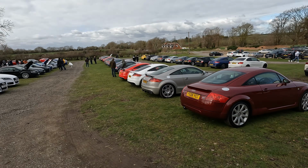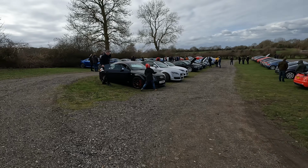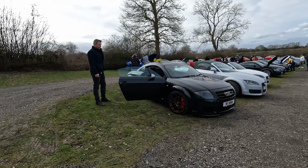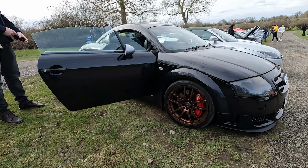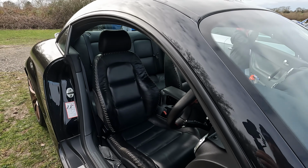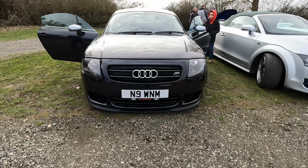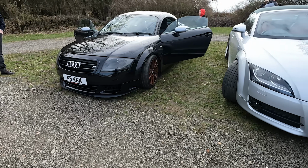Really unique. Look at all those lines of TTs. Oh yeah, lovely. Got Alistair's. If you watched our Badger 5 video, you've seen Alistair's tricky 3.2, which may or may not be for sale. So if you want to get in touch with me or him, it might be available. Running the big brakes, it's got the black baseball and an armrest. What more could you want? And an ABT front grille.